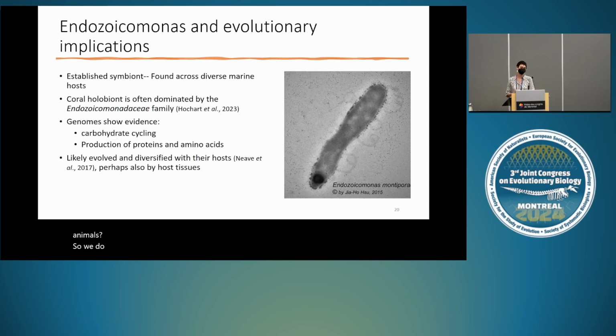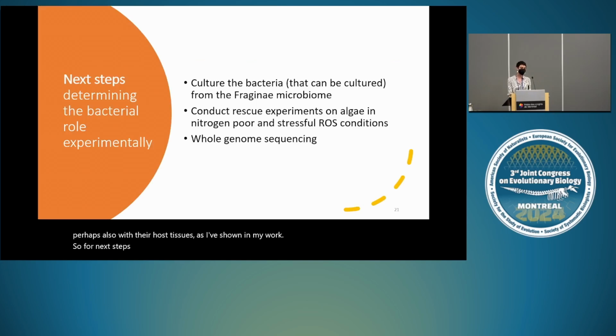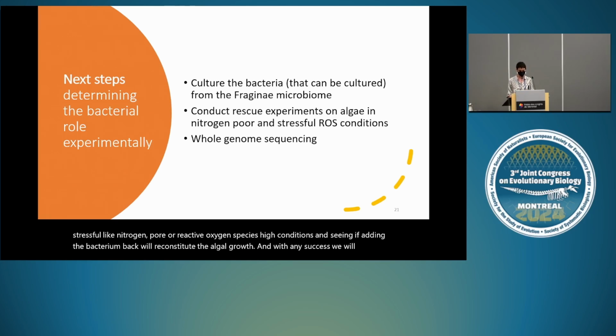So we do know a little bit about Endozoicomonas. We know that they are an established symbiont, and they're found across diverse marine hosts. The coral holobiont is dominated by the family, and their genomes show evidence of carbohydrate cycling and production of proteins and amino acids. They've also likely evolved and diversified with their hosts, and perhaps also with their host tissues, as I've shown in my work. So for next steps, we intend to culture the bacteria that we can from the Fragum microbiome and conduct rescue experiments on the algae, the photosymbionts, by putting them in stressful conditions, like nitrogen-poor or reactive oxygen species-high conditions, and seeing if adding the bacteriome back will reconstitute the algal growth. And with any success, we will do whole genome sequencing.